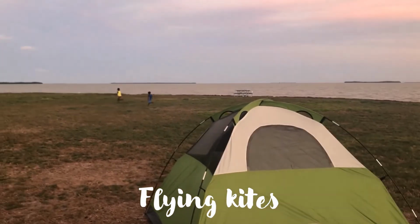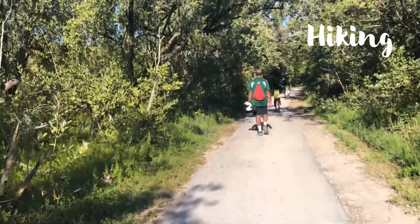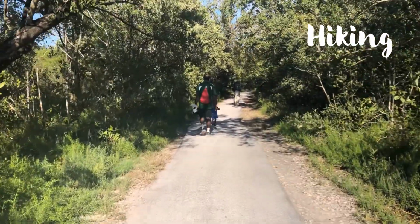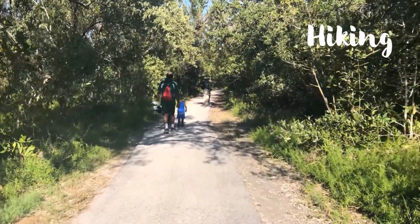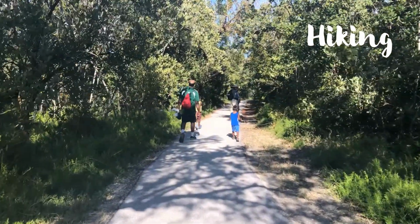There were plenty of opportunities for hiking and well paved paths. The only concern at that time was alligators, because we had just gotten to the park and we were not sure whether alligators would be lurking in the bushes or the swampy areas around us. So we were cautious, but we went for a hike.